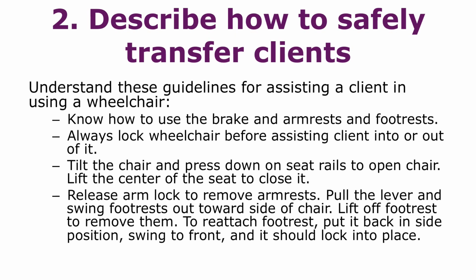We need to understand these basic guidelines for assisting a client in using a wheelchair. Know how to use the brake and the arm rests and the foot rests as well. Always lock the wheelchair before assisting the client into or out of it. You want to tilt the chair and press down on the seat rails to open up the chair. Lift the center of the seat to close it.